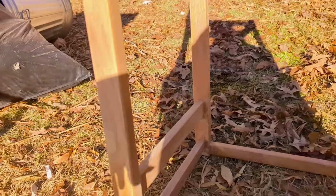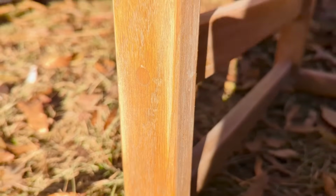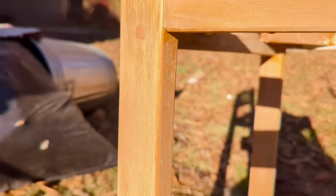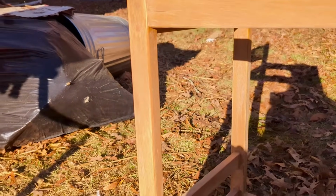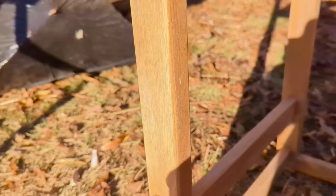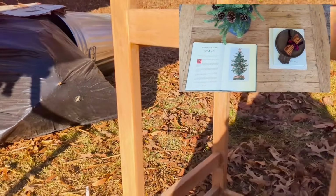And here's what we have. So let me get my shadow out of the way. This is what it was before, and it's looking like this, which is much lighter. It's actually quite pretty. I'm not a wood expert, but I'm wondering if it's actually oak. It does have a really similar look to my oak coffee table. So I'm wondering if this is oak underneath.